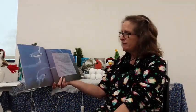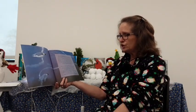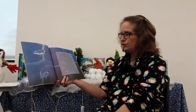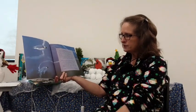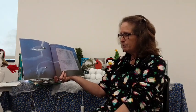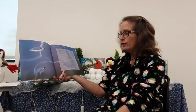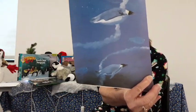At first, the male and female take turns caring for the chick, but soon it is big enough to be left while both parents go fishing for its food in the sea. By the time it is 4 months old, the young penguin's coat of down has been replaced by adult feathers. It now sets off for the sea, where it has to start taking care of itself.